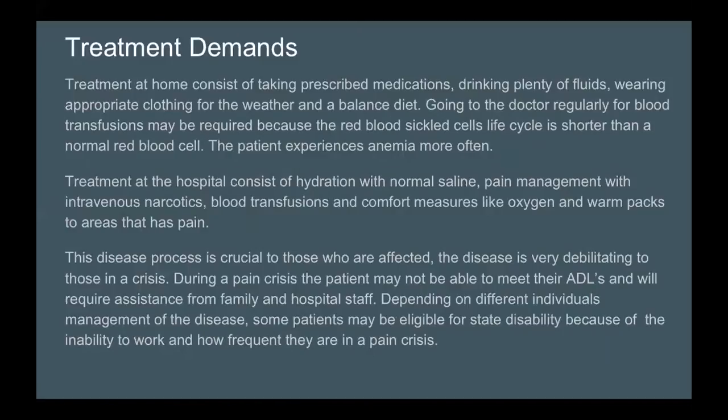Treatment demands. Treatment at home consists of taking prescribed medications. His medications are hydroxyurea, a medication that lowers the chances of having a pain crisis and different diseases that can cause pain, like acute chest syndrome. He also takes folic acid, which helps him stimulate red blood cells, and takes methadone for pain management.